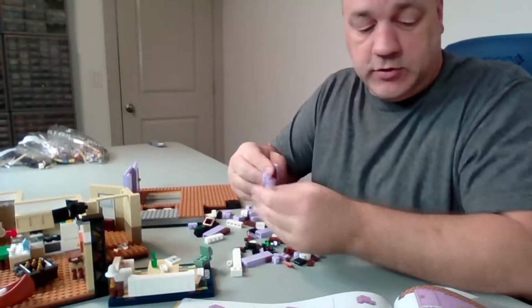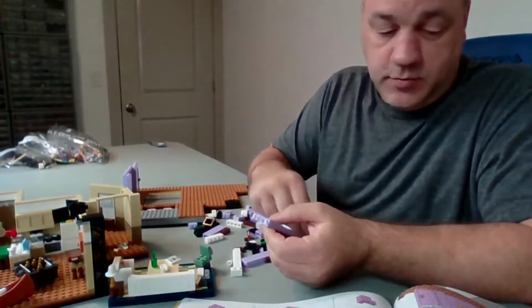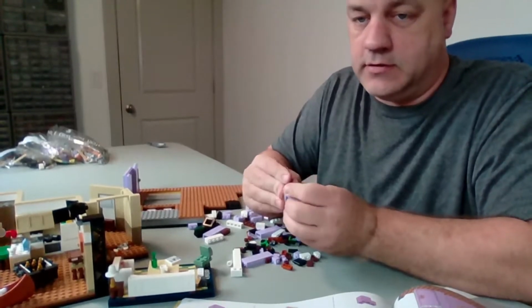They're still playable after 40-something years. So yes, they do play well. They do last. And if you've ever stepped on them, you know why they last. They don't give.